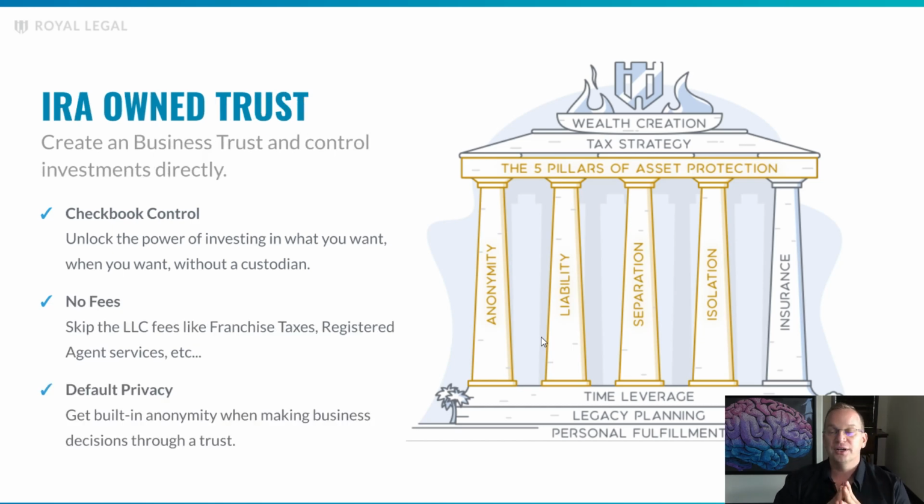Now, we have other clients of ours that have different objectives, right? And what they're looking for is to be able to use an IRA-owned trust in place of an LLC. Now, the IRA trust is appropriate for anybody who's just looking for checkbook control, but doesn't want any extra liability protections. So what we talked about before with the LLC and only losing the amount of money that was placed in the LLC or the assets of the LLC, that's a liability protection. If we're looking at just the ability to use checkbook control, then we want to use a trust.